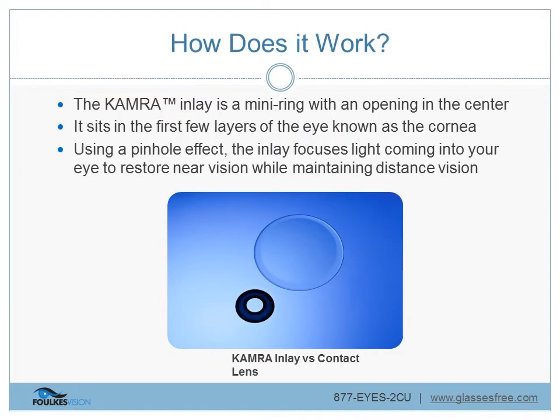So the KAMRA Inlay is a tiny little ring. I'm going to show you pictures of it. This little ring has about a 1.3 millimeter internal aperture. It's about 3.4 to 3.6 millimeters in total width. It has 8,400 tiny little laser cut holes in that black section you're seeing in that tiny object there.